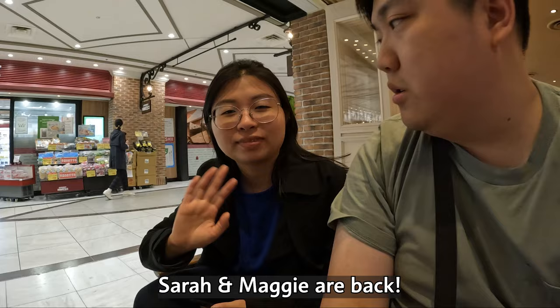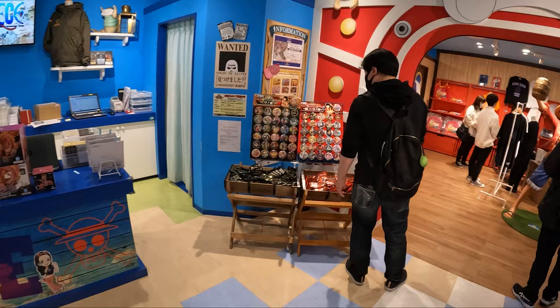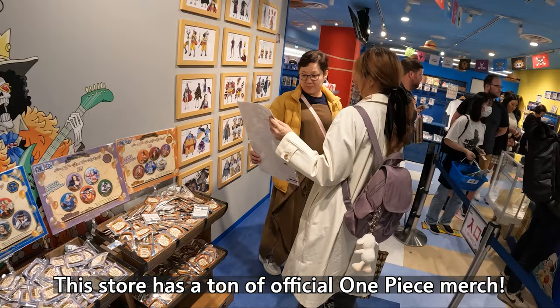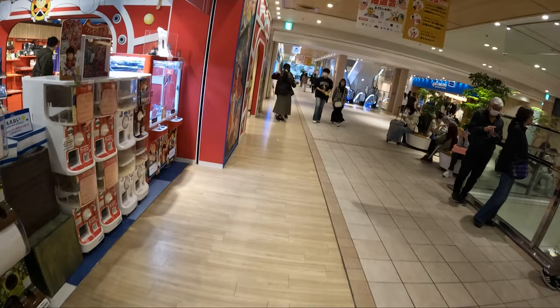I am back. Yeah, I think this is the second or third official One Piece store. That's so cool. Dude, the whole One Piece card game is sold out. That's crazy. It's Uta. Oh, this is the one I got from the Shibuya store. What is this? One Piece gotchas.